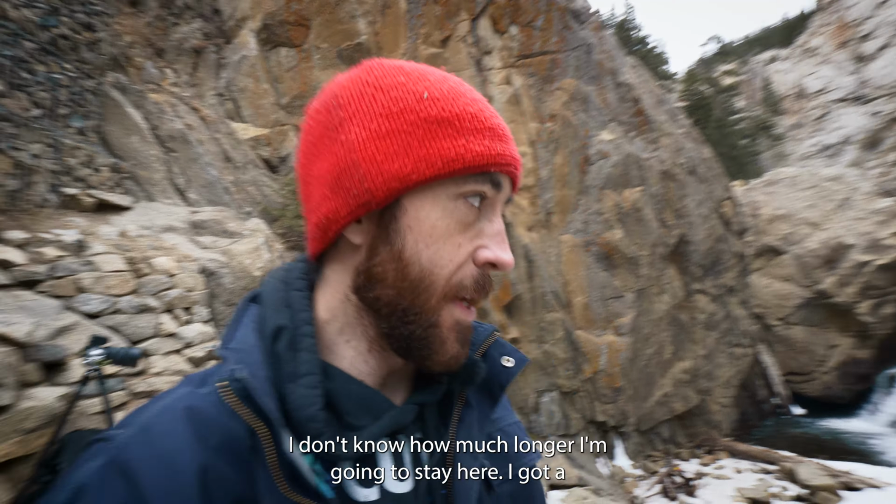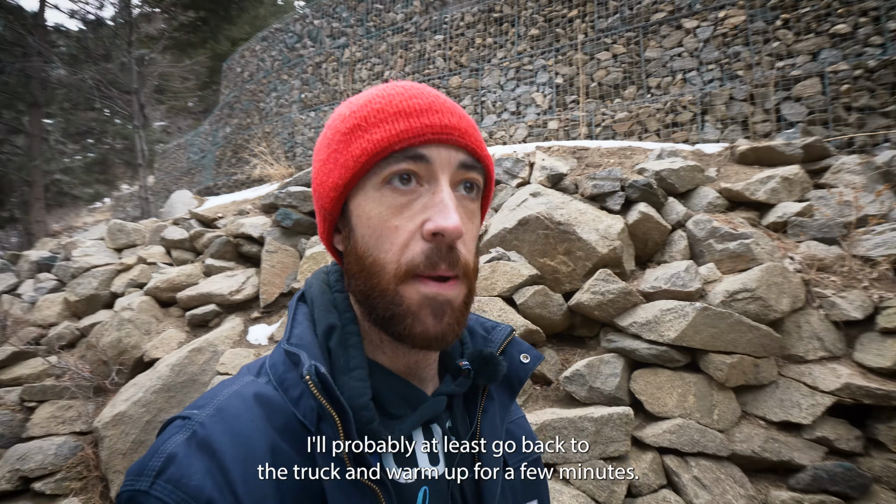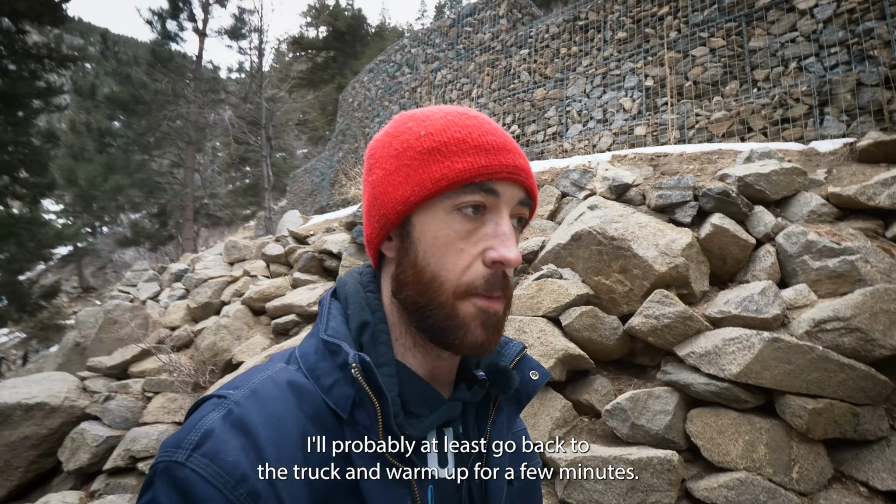I don't know how much longer I'm gonna stay here. I got a bit of a shivering little piggy. I'll probably at least go back to the truck and warm up for a few minutes, let him chill in there. I'm gonna try to get at least a few more shots before I go. And then there's actually another spot that I always shoot when I come here, up the road a little bit, where the S-shaped road goes in between a couple tall rock walls, and you can climb up on one of them and look down on the road, and it looks really nice.